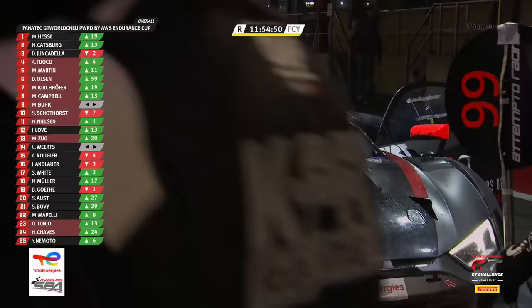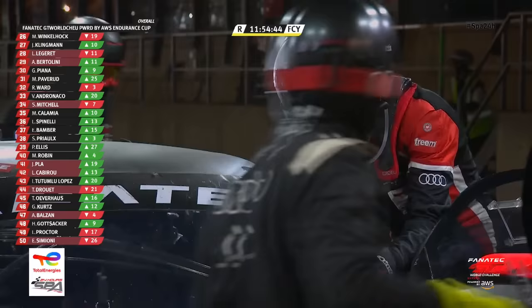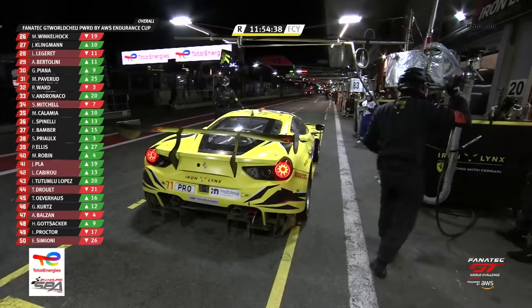Marius Zug in the pit lane at the moment, number 99. That's one of the two Attempto Racing Audis. And second again in class behind Jordan Love. And they were on the same lap.